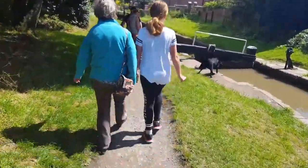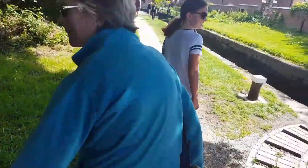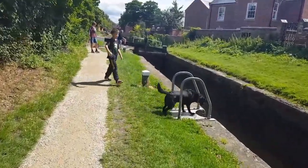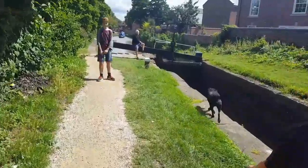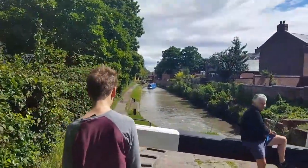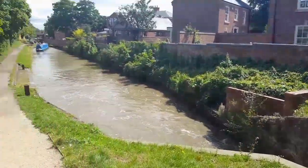Here's the lock gates. Jim? No, no, no. Let her off and she'll be a little bit of a fanboy. Jim was nearly savaged to death by a Jack Russell, but we managed it. Jim? Go on, jump off, you'll be fine. Not going to be able to get him back up. I better stop now before either one of my children or the dog hurls himself into a lock.